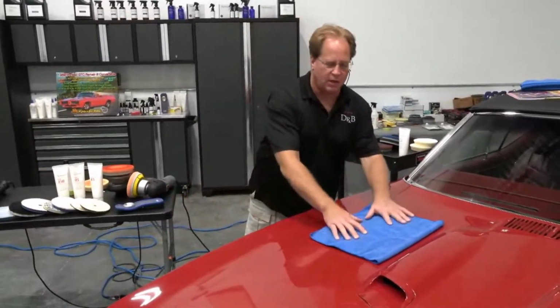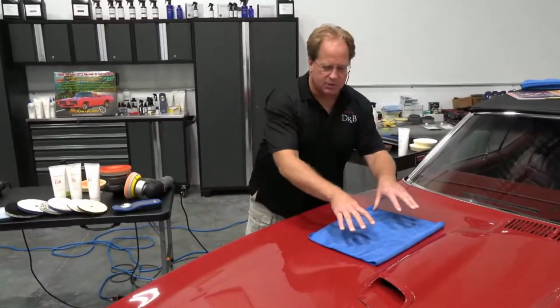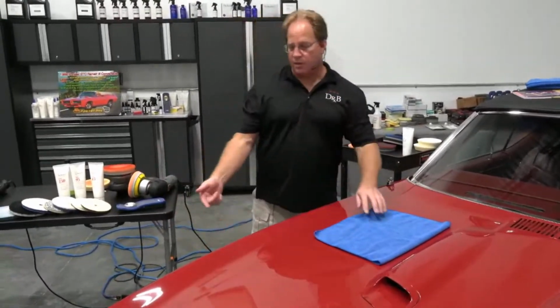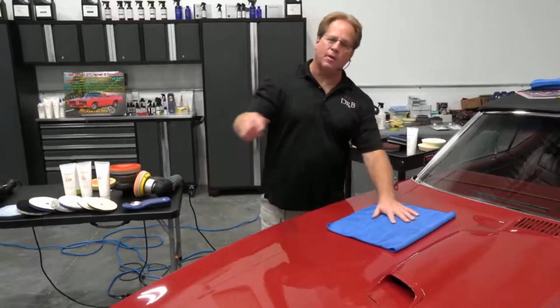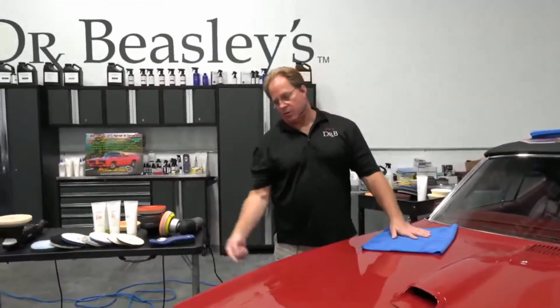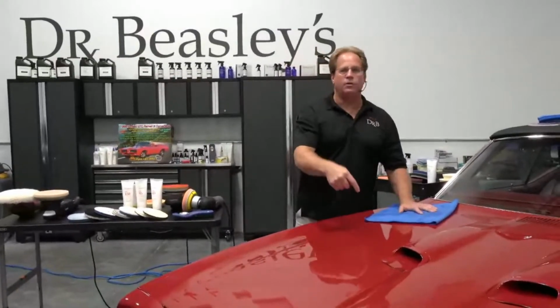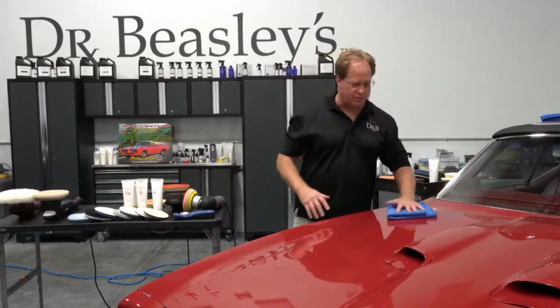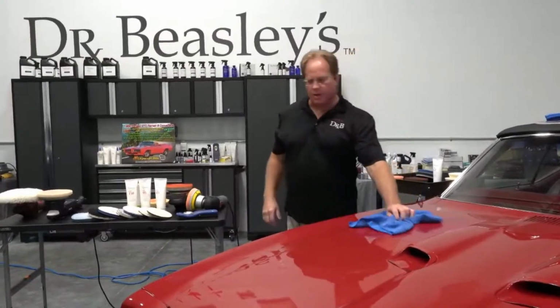So if you fix it here, when you go and repeat the results of your test spots to the vertical panels, if it works here, it's going to work there. If you do it on the side and there's not that many defects, then you jump up to one of the horizontal panels that might have more defects and deeper defects. You might find what worked on the side of the fender isn't working on the hood, the trunk lid, or the roof. So that's why I say do a test spot on a horizontal surface. Okay, so I'm just going to do a test spot right here.